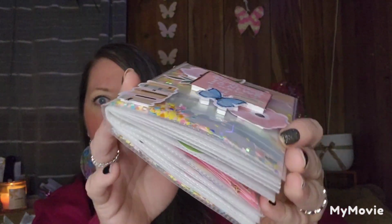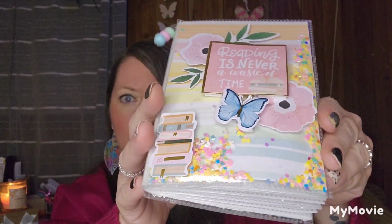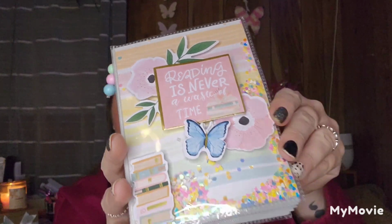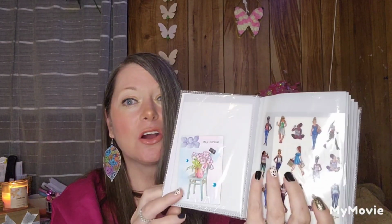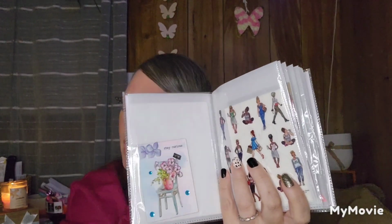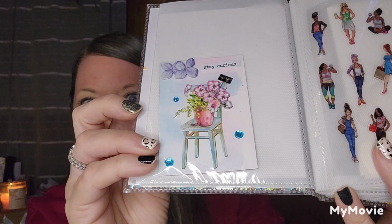Move some of the shaker bits in there. It is absolutely gorgeous. And then she put a dangle on the end. Then when you open it up, it says forever and always. It's just a card in there. And then when you open it up again, it's just like a picture album. She put an ATC card, which I love making, but I haven't had the time to make them. But she made me one. It's absolutely gorgeous. Then she put me some stickers in there of the beautiful girls.